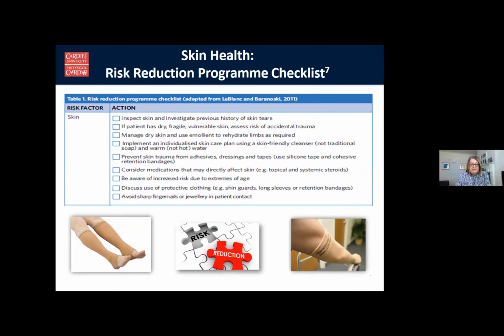If an individual is deemed to be at risk, the risk reduction program checklist shown here in this table should be implemented. Whilst this checklist is specifically targeted at individuals who are at risk of skin tears, as you'll see from the first point on the table, the checklist and principles apply to anyone with vulnerable skin. We should look at the individual's overall medical and skin-specific history. So we're considering whether there are any existing skin conditions, any history of skin issues, or past skin damage. And this is an important element of assessment, and action should be taken accordingly.